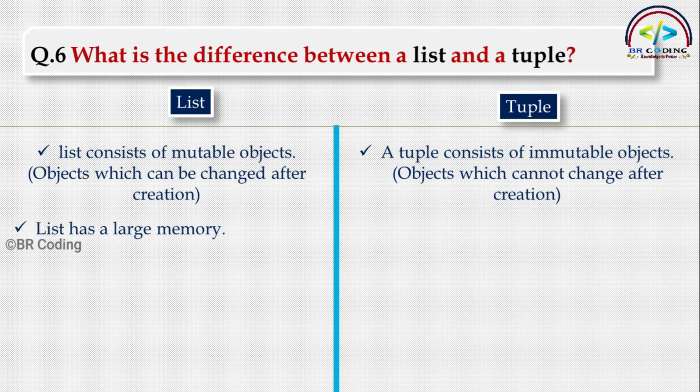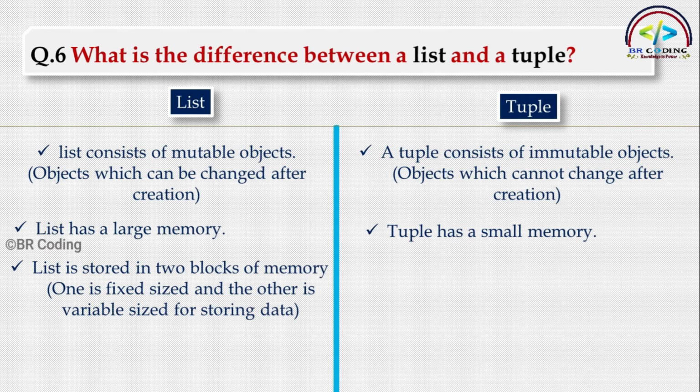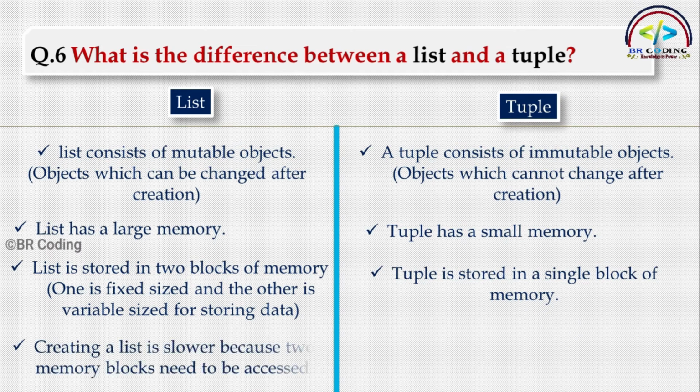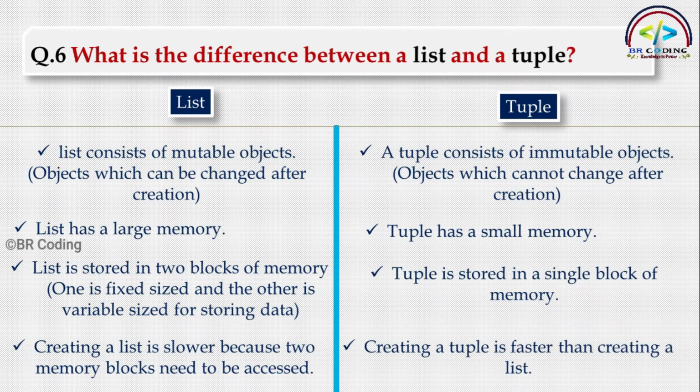A list has a large memory. A tuple has a small memory. A list is stored in two blocks of memory: one is fixed size and the other is variable size for storing data. A tuple is stored in a single block of memory. Creating a list is slower because two memory blocks need to be accessed. Creating a tuple is faster than creating a list.